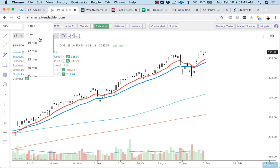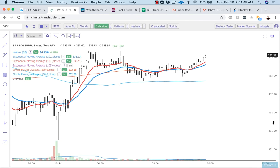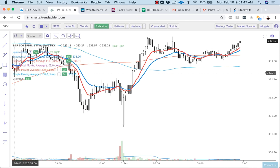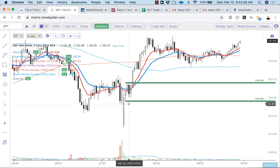Let's pop into a 5-minute chart, and I'll show you how Johnny made most of his money today playing the SPY. But this was it. So it gapped down. You can see a really strong bullish candle came in here, traded sideways, and check this out. The high of this candle, 332.40. So Johnny gets in bullish right above there with a stop loss right below there and rode that up to catch a small little gain.